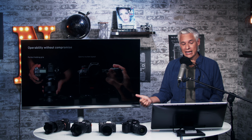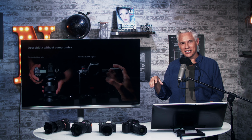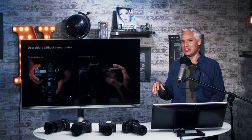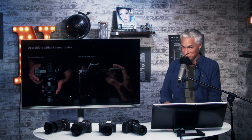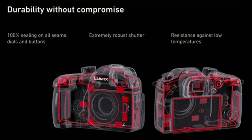But we can see it has a nice deep grip. It's certainly deeper than, say, the X-T3, and in fact, the body looks an awful lot like the Nikon Z7, even the kind of bulbous hump in the middle. That LCD screen to me, though, it looks like an 80s LCD screen. And Panasonic, you can't do this to me now. Nikon came out with that beautiful top screen. Canon's got a beautiful screen on it. You can't do this. Fuji has a beautiful screen. If it looks like an 80s Casio watch, we're all going to be disappointed.